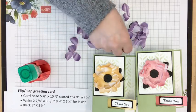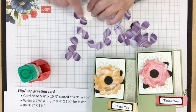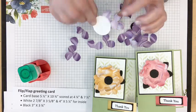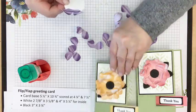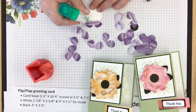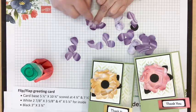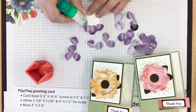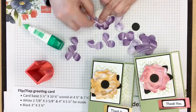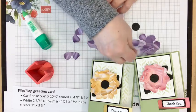We'll pick a petal that isn't quite as, and what I do when I glue is, actually, I'm going to have a little bit of that white space showing on the point. You can kind of see that. The point is showing a little bit, and then you're going to overlap. So I'm going to put a little bit of glue on that one and overlap them. Okay, so you just keep going and overlapping. And it's okay, like I said, to have a little bit of that showing because your next petal is going to cover that.